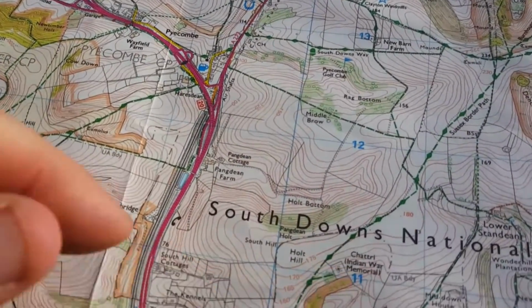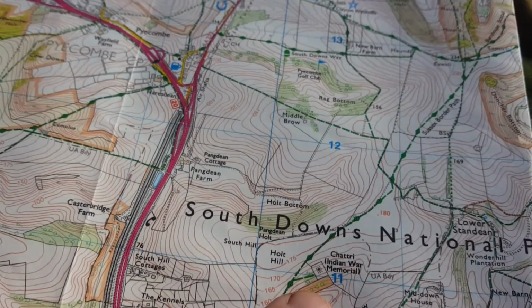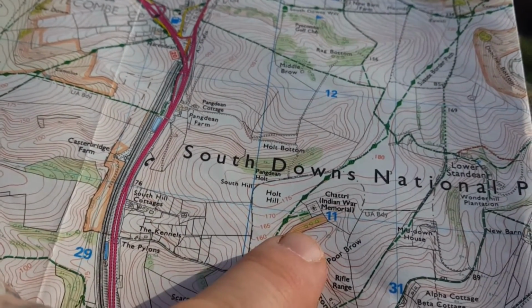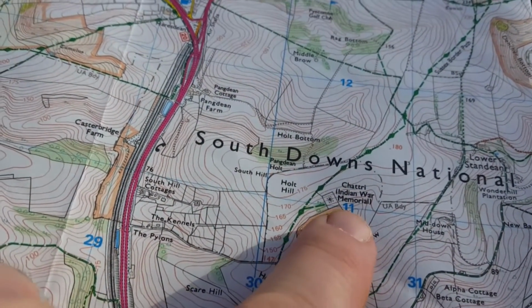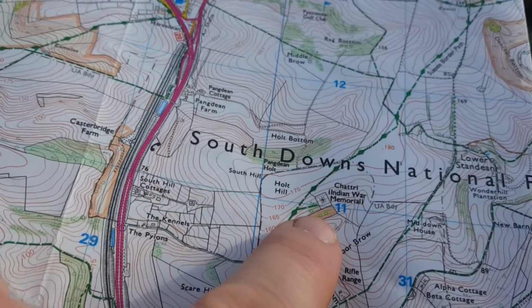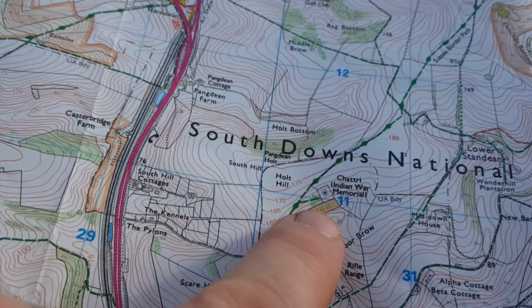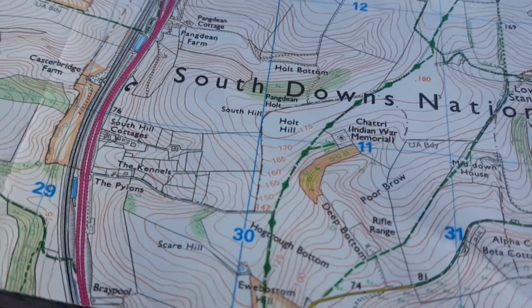So I think what I might do is come back down to the Chattri, and I noticed that there were these hawthorn bushes here, but just here there's a little clearing that I could probably get into, drop in for a cup of tea and sit in there for a bit. So that's where I'll go.